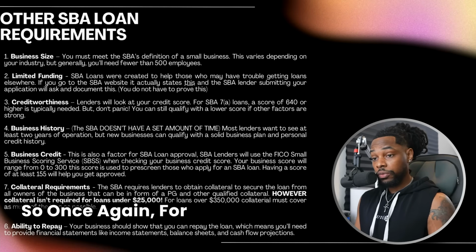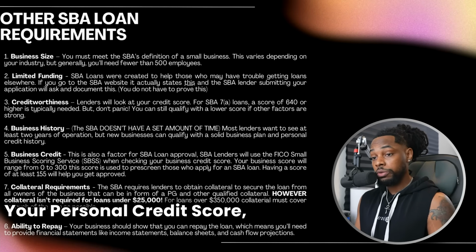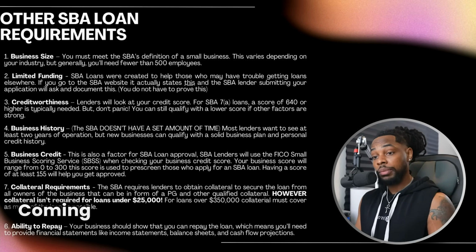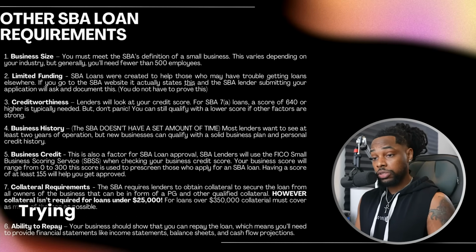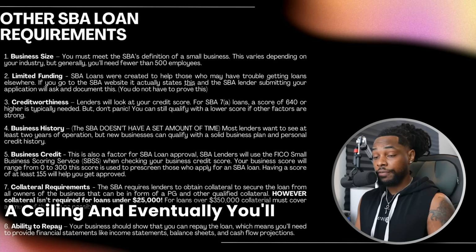So once again, for those people who are just looking for credit cards, cool, your personal credit score, you can lean on that. It'll definitely get you to a certain point, and then eventually you'll plateau and you'll be coming back to something like this if you want to take it a step further. If all you want is credit cards, then just do that. But I do believe that at some point, if you're trying to expand, you'll see that that's going to hit a ceiling and eventually you'll have to do something more.